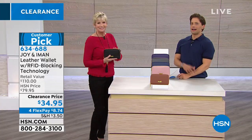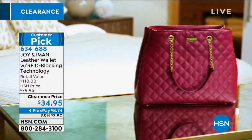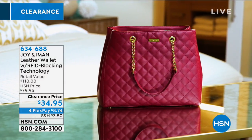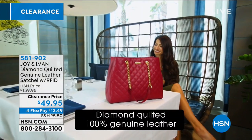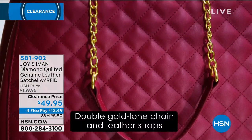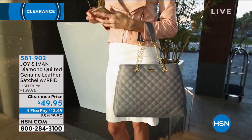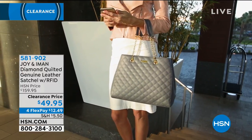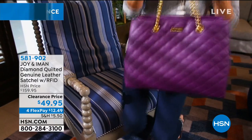Okay, so I've asked all of you that love genuine leather quilted aesthetic to stay with us, and there is a reason that I did just that, because for those of you that bought the crossbody, for those of you that want the larger, full-size, genuine leather quilted satchel, still with RFID protection, still with the gold tone chain, still with that gorgeous French design quilted aesthetic, we have an opportunity right now for the biggest value of the hour.